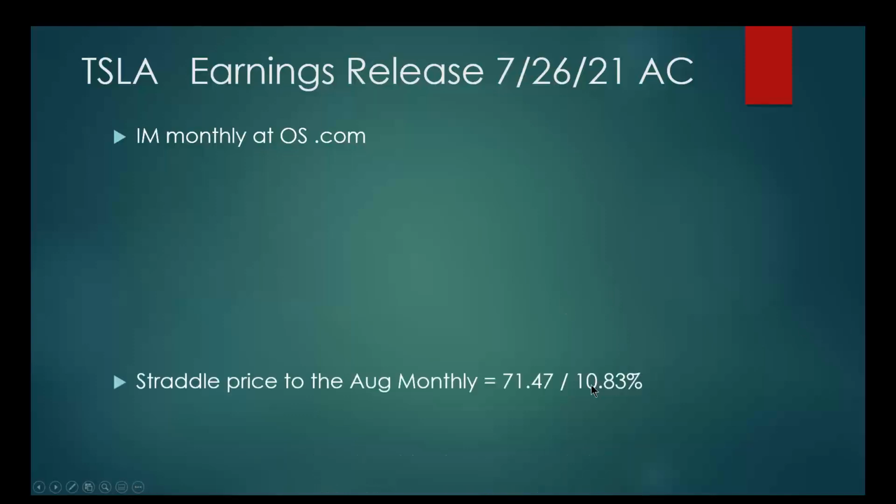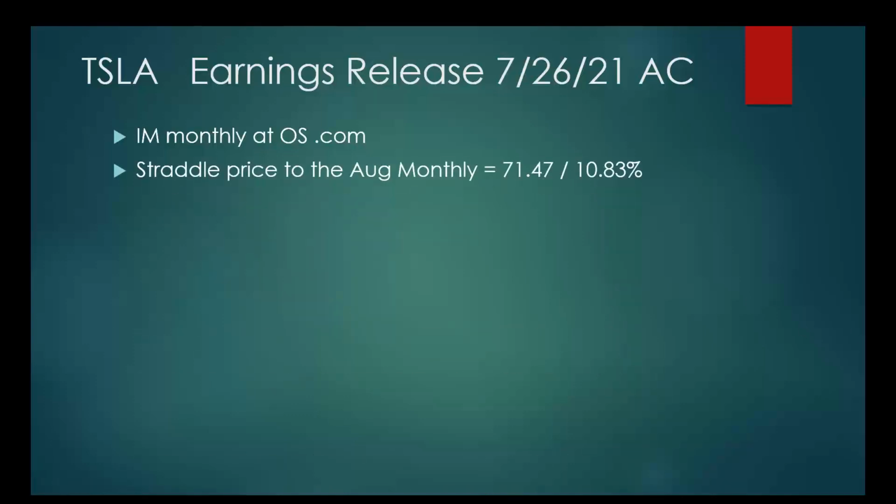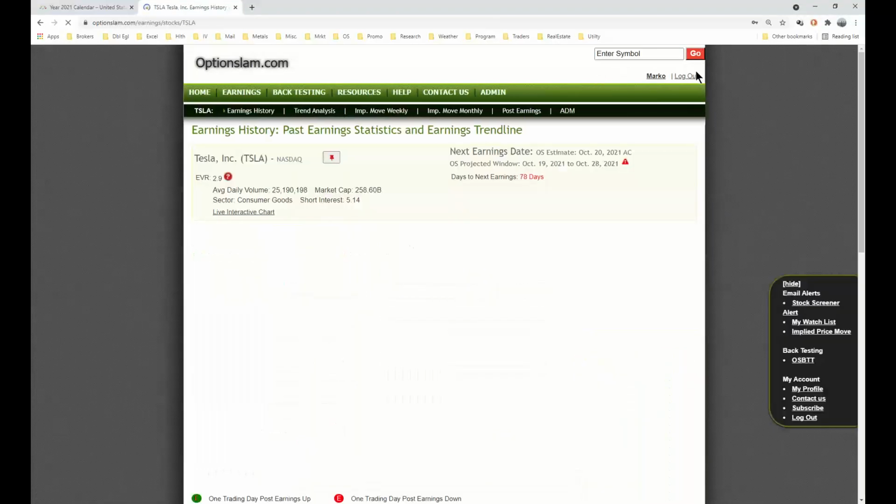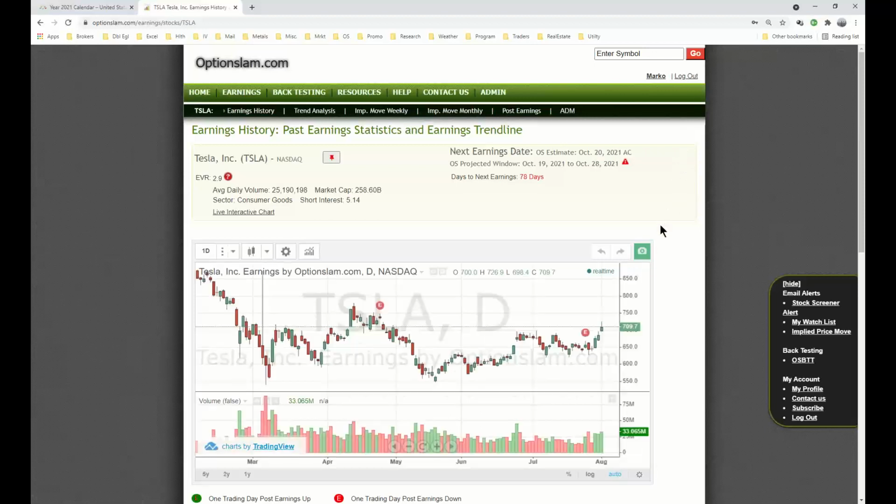So I'm going to go to optionslam.com and I'm going to go to the implied move monthly page, and I'm going to see that the straddle price for the August monthly is $71.47. So simply, again, all I do is I go to optionslam.com and I go to my stock, I type it in up here, Tesla. Hit enter on my keyboard or click that go button and it takes me to Tesla's earnings history page.